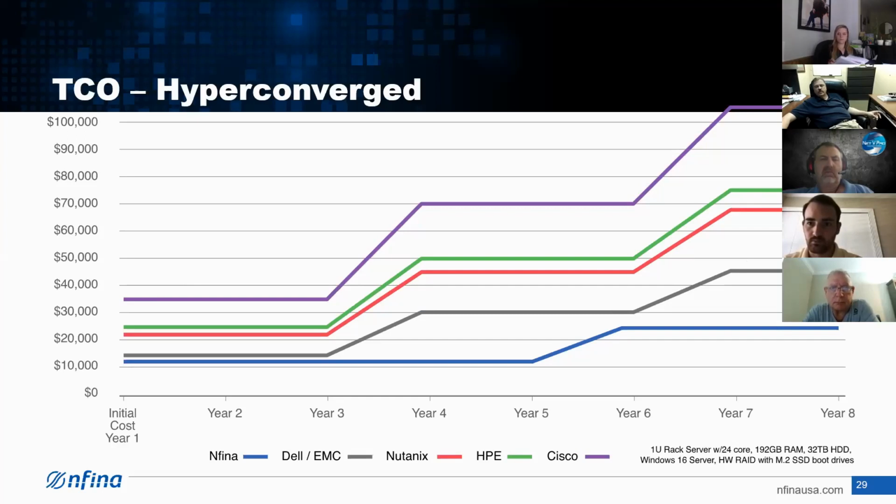Now, you cannot build a hyperconverged or converged solution with only a single hyperconverged node. You've got to have at least 2 or 3 nodes, 2 with Nfina, 3 or 4 with the other vendors. So let's just assume we have 3 to compare apples to apples. If I take the middle of the road guys here, HP and Nutanix, the delta between those guys, 75, and we'll call that 25. That's 50 grand times 3. You're looking at 150 grand.